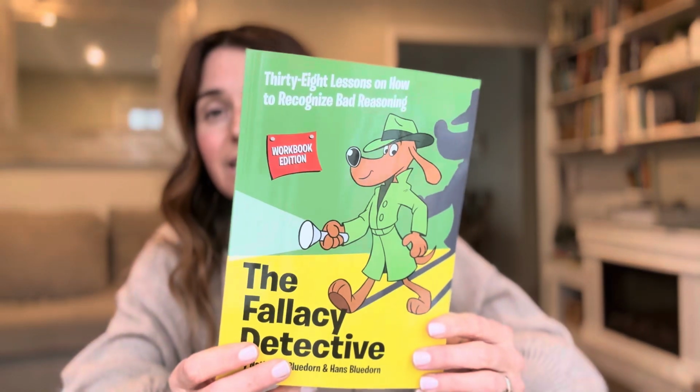So in here we don't have curriculum, but we have learning games, we have books. So I'm just gonna start right at the top. I got the Fallacy Detective. This I got for my 13-year-old and my 17-year-old to read with me when we gather in the afternoons for our lesson time together.